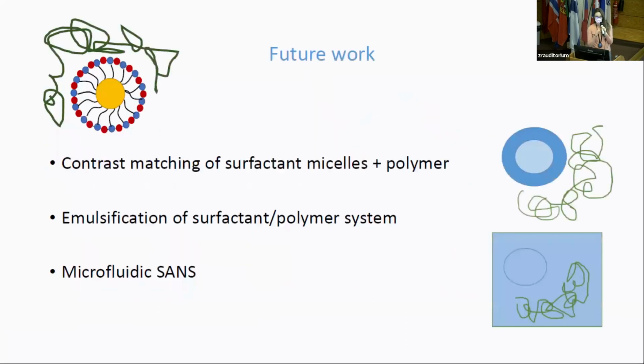And for future work, we are going to look at also the mixed solutions of the surfactants and the polymer, and then try to elucidate the role of the polymer by contrast matching, and also then continue with the emulsification, so adding an oil or hydrocarbon to the system and look at the emulsification stability. And hopefully in the future as well, combining this with microfluidics and SANS measurements.